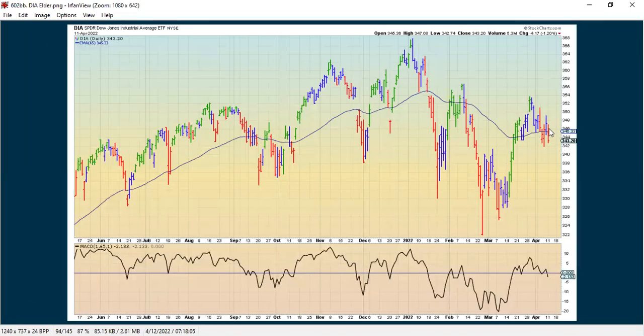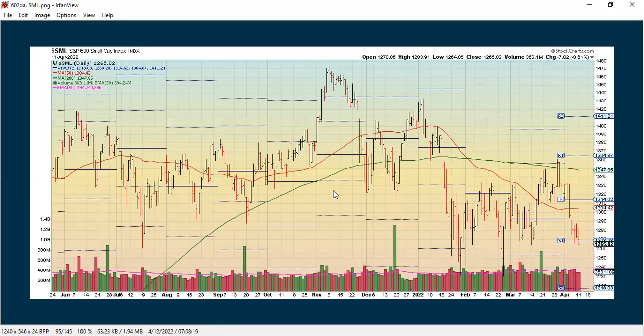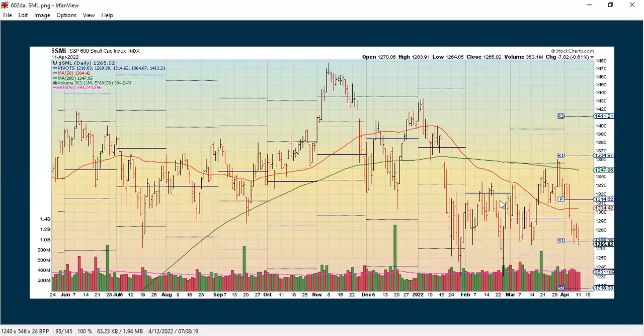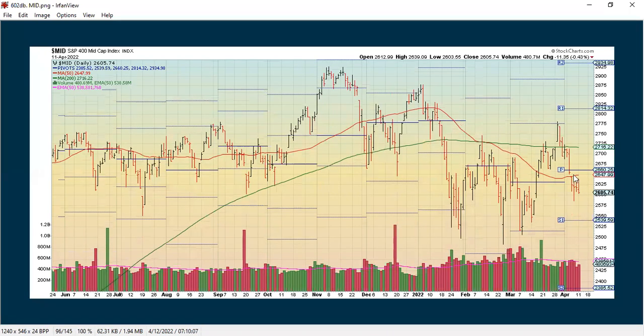And here's our diamond system, the Elder Impulse. The diamonds using the Elder Impulse system are now negative, and we've dropped below the 65 period exponential moving average. And we are negative with the MACD box down below. Small caps down, but only about 2/3%, but we dropped below S1. Mid caps down less than 0.5%, and we're more sideways, but we're still below both of these moving averages, and we're still below the pivot.